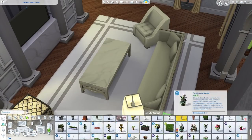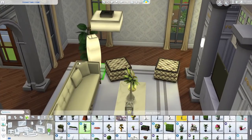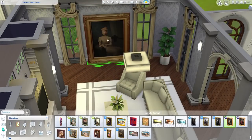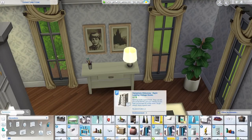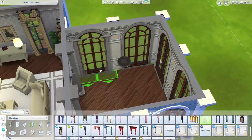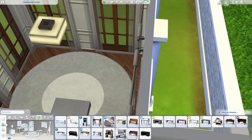I hope you will enjoy this house, because I really spent time building it and decorating it, and it was so good. I just really had fun, as I told you before. And yeah, it was fantastic. It's been quite a long time since I had this much fun building a house. And yeah, I was just happy, and I hope you will feel my happiness in this video.